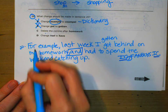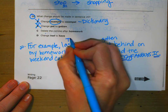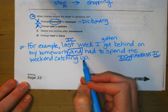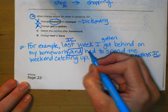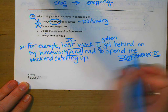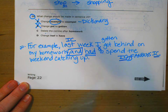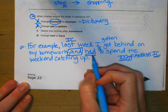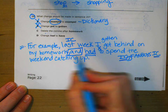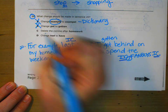So let's check. For example, last week I got behind on my homework. Yes, that is a complete sentence. That is an IC. Had to spend the weekend catching up. This is not an IC because I don't have a subject. Had to spend the weekend catching up is only a predicate beginning with a verb. Okay? So if there's a verb right after the fanboy, that's a big hint that this is missing a subject. So if I don't have two ICs on both sides of the fanboys, I do not need a comma.